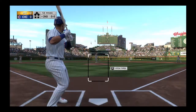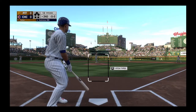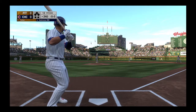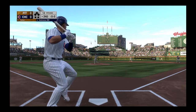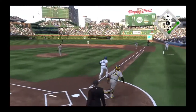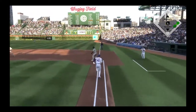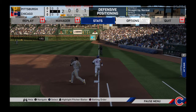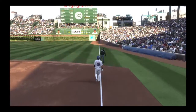Here's the young catcher, Wilson Contreras. He's set to lead off the home half of the second. Here's the first pitch to him. Is put in play to the right side of the infield. Frazier charging in on it. And there's one down now.